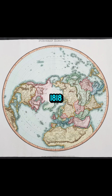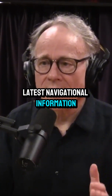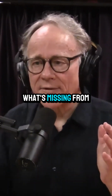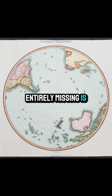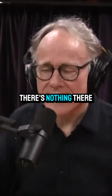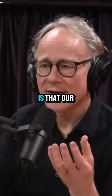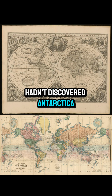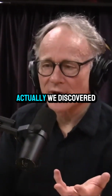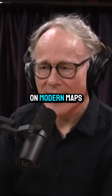year 1818. And it was based on the latest navigational information at that time. What's missing from the map, entirely missing, is Antarctica. There's just a hole at the bottom of the world. There's nothing there. The reason that Antarctica is not there is that our civilization hadn't discovered Antarctica in 1818. Actually, we discovered it in 1819, and that's when it starts appearing on modern maps.